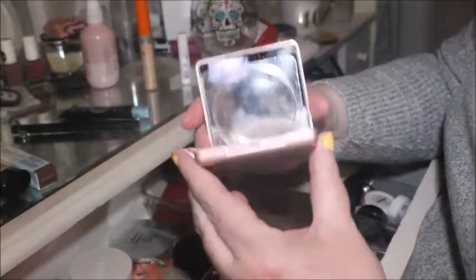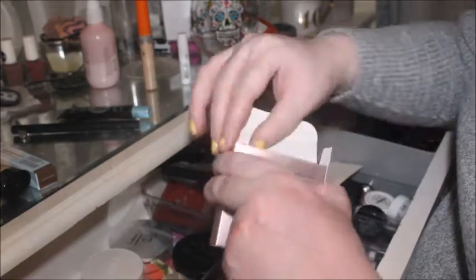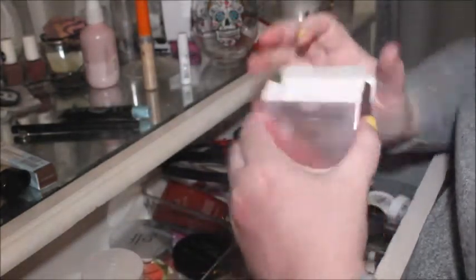So nice. I've actually done a first impressions on it. It went up today, so I will link that. Let's just put it back in its box and it can go back into my highlighter collection.